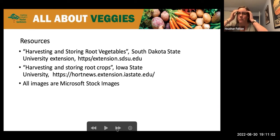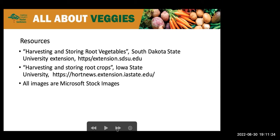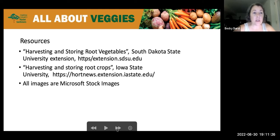There are a lot of good resources online for harvesting and storing your root vegetables. South Dakota State Extension has a great page, and so does Iowa State. That was fantastic. I have had really good luck storing garlic in just a mesh bag, hanging off a hook from my pantry door.